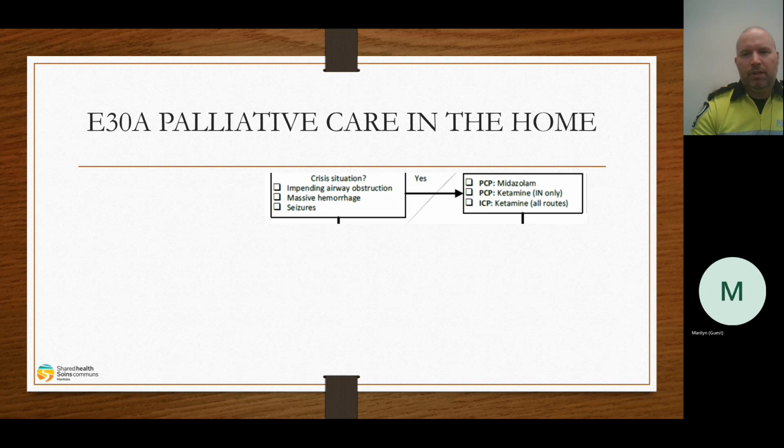So if the answer is yes in that crisis situation, the care map there has got midazolam. We did add ketamine. We don't have ketamine right now because there's a severe medication shortage. So they pulled it off truck because they figured the facilities needed it more than we did. So we kind of lost it for now. But once it comes back, we'll be able to access it again for these patients. So with this for giving midazolam, we're basically giving it to ease suffering and increase comfort in these patients.